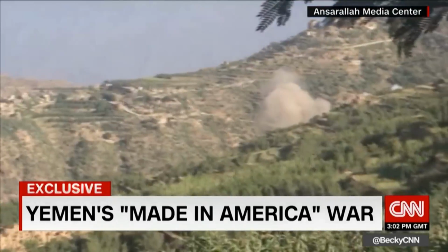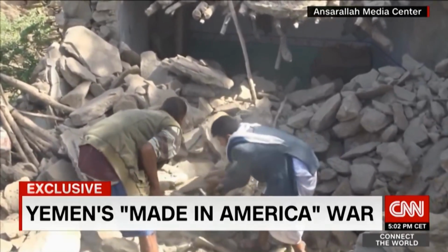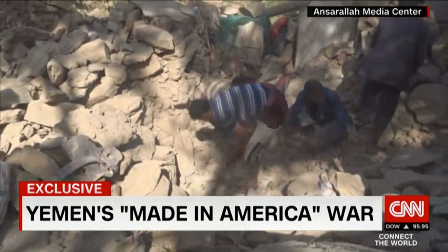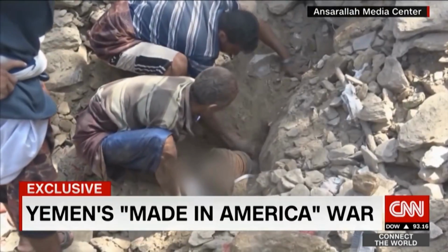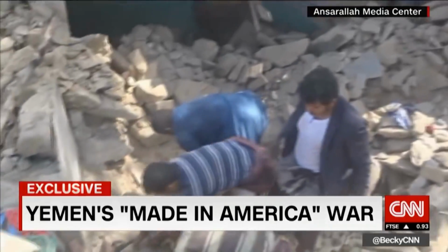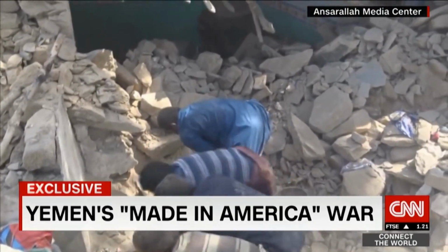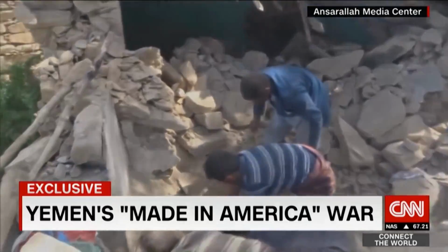A direct strike in broad daylight. Rescuers rush in, but it's too late. It's too graphic to show in full, but the bodies being pulled out belong to 3-month-old Samoud and her 3-year-old brother, Nabil. This cell phone footage was sent to CNN by the rebel Houthi-backed media group Ansar Allah Media, a rare glimpse of life under bombardment in Yemen.